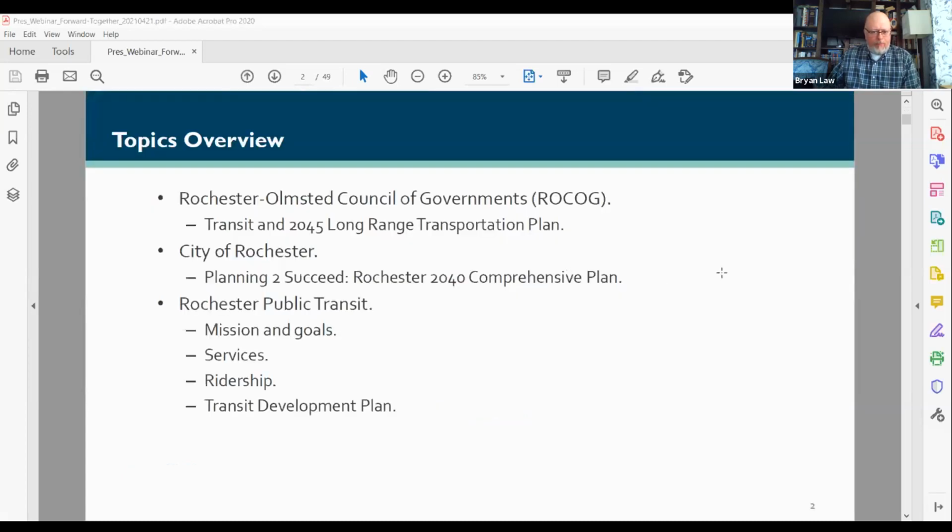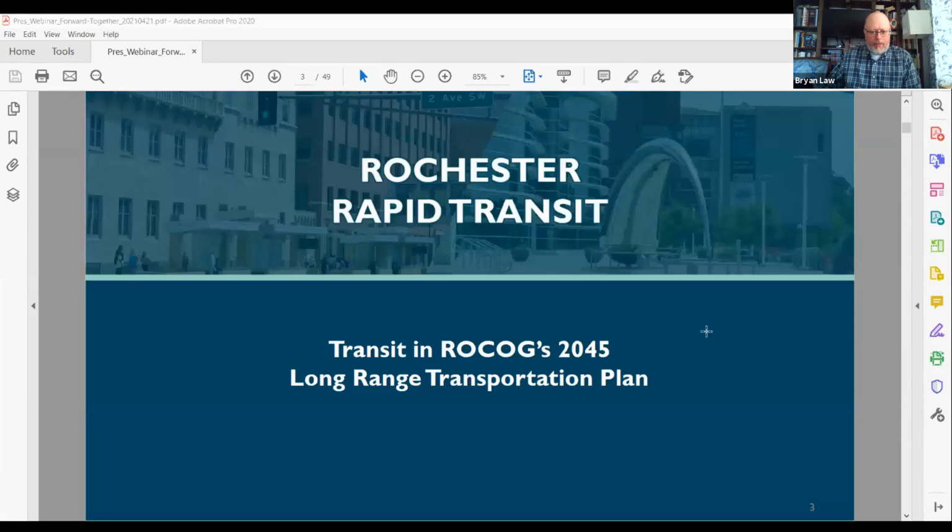So part of this long-range transportation plan is to bring into it all the other transportation plans that have been going on in the area, including the City of Rochester's comprehensive plan and other plans done by Rochester Public Transit, Olmsted County, and other organizations.